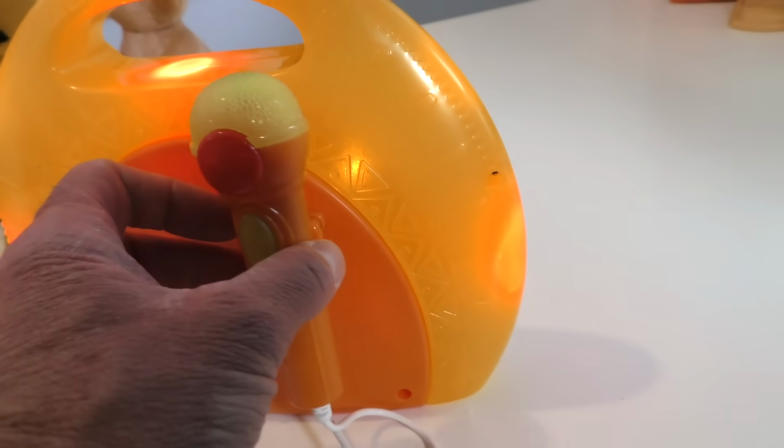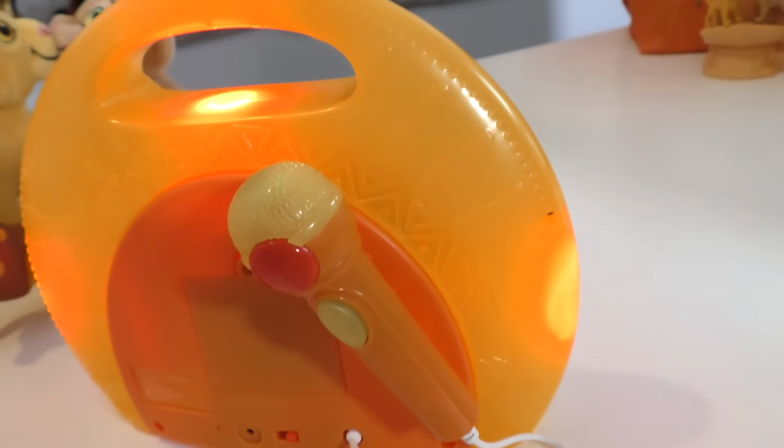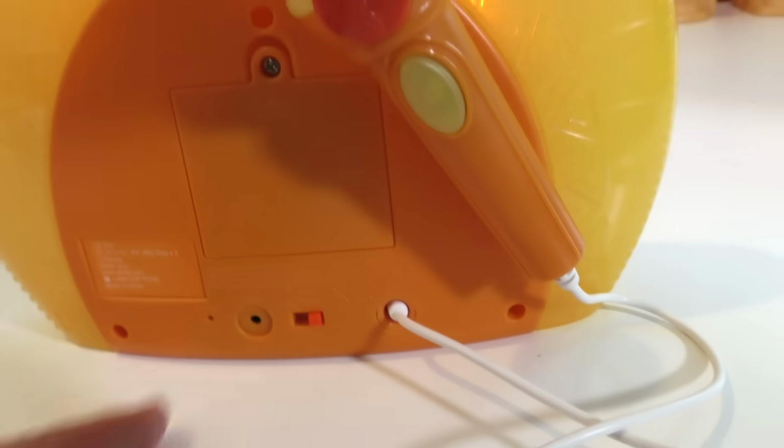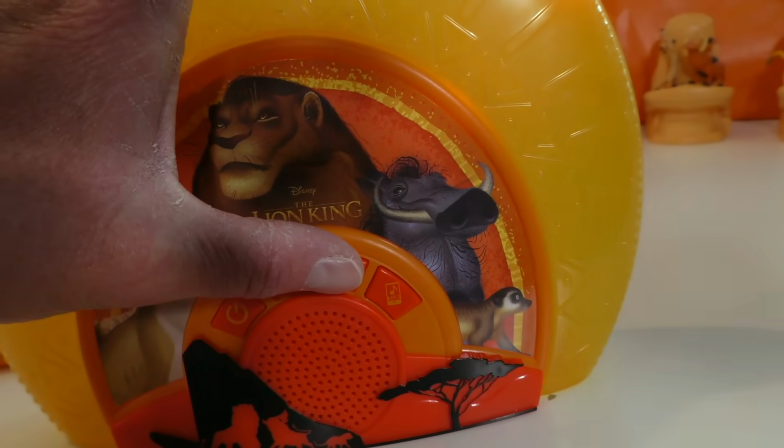Oh, and look at this. See this? This is where you can keep your microphone right over here. Stand there. Yeah, stand good. Connects right like that. That way you don't lose it. Very neat. And back here is where you plug in your MP3 player. Oh, and watch this. When you push this button here, it sings a song from the movie.